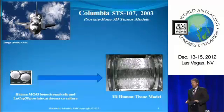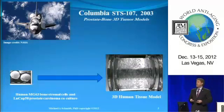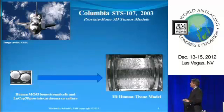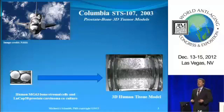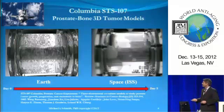And so Tom's laboratory, in collaboration with ours, works on three-dimensional tissue biology models as disease analogs for human diseases. And so the goal was to send up this model into space and look at how this would behave in the space environment. So this is a rotating bioreactor containing this cell type. And it was sent into space for 16 days on the Columbia mission.